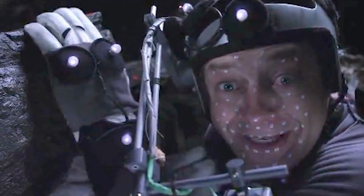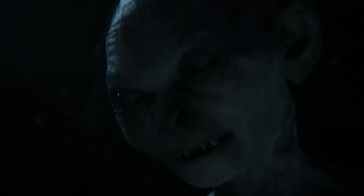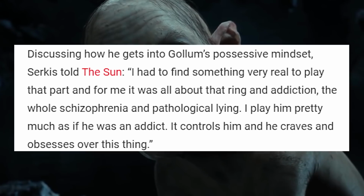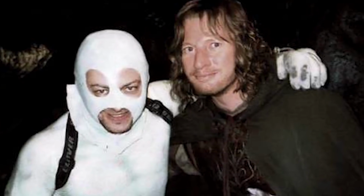For this, Andy Serkis had to perform wearing a small rig over his face. A tiny camera, attached to the rig, was able to focus exclusively on the minute details of Andy's face. Serkis said that he played Gollum as if he were an addict, obsessed with the ring. This performance wouldn't have been nearly as convincing if Serkis hadn't fully committed on set, including wearing his goofy bodysuit.